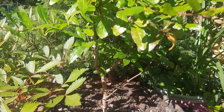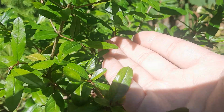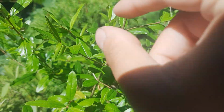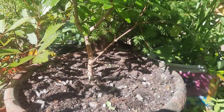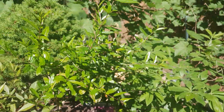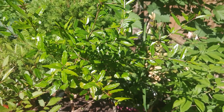A couple of ID features: they have a crinkling, undulating leaf, almost like a bay leaf. It kind of has waves to it. They're all ovular lanceolate in shape. They're quite brittle. They produce a really nice trunk at a very young age. I'm really tempted to prune this one because it's a little lopsided. However, I'm a little concerned just because they're so slow growing.